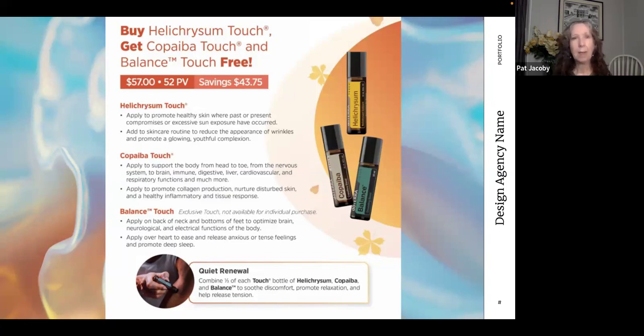If someone's having a problem, all right. So copaiba is very good for muscle and joint discomfort. It's very good for stiffness and discomfort in the neck.